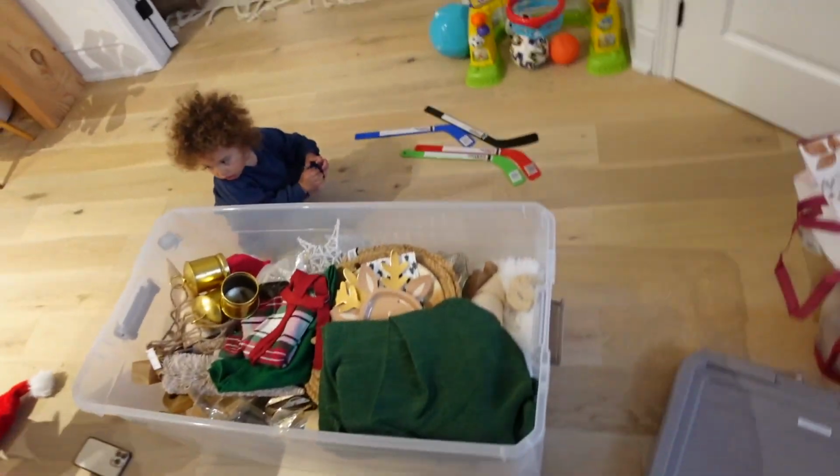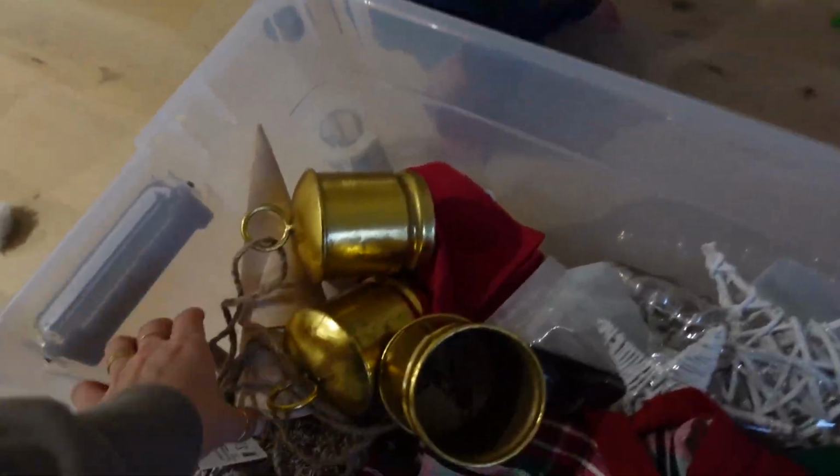Nice. So what are we about to do? Guys, I just had to get Bull and I was like, okay, it's time to decorate. Let's bring up the box. Here we have box numero uno. We're gonna see what we got in here and we're just gonna start placing it.